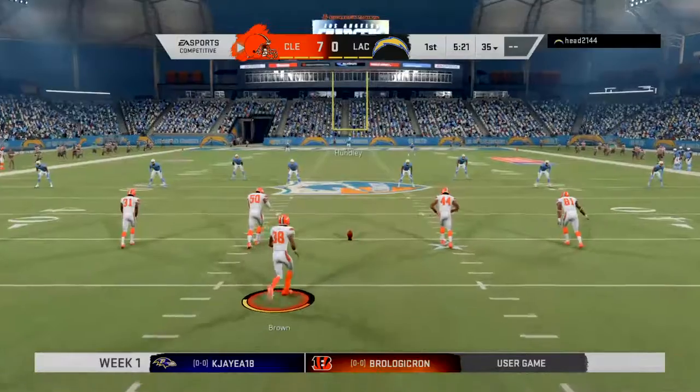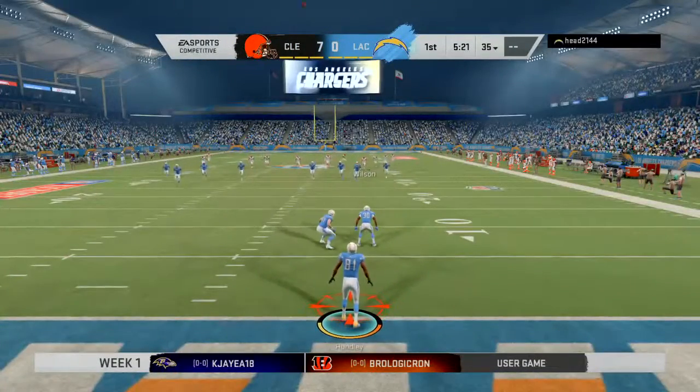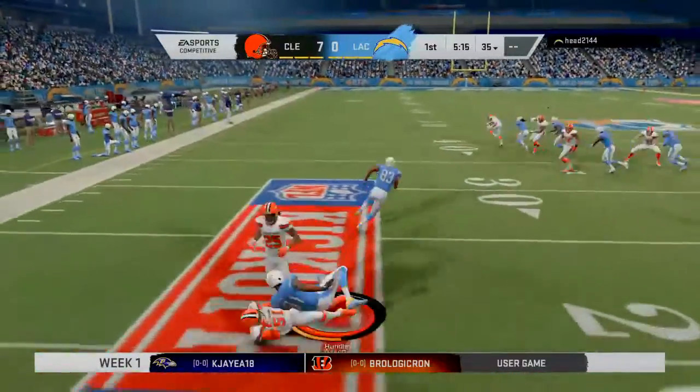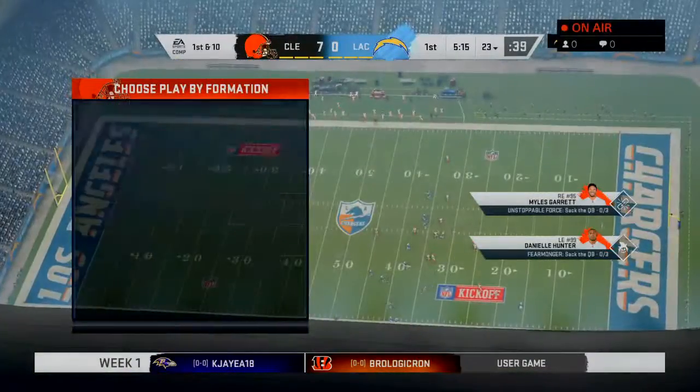Brown now to kick it away after the touchdown. This fielded at the 2. And he'll bring it a few past the 20 to the 23-yard line.